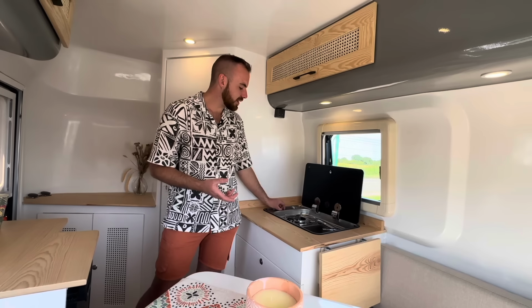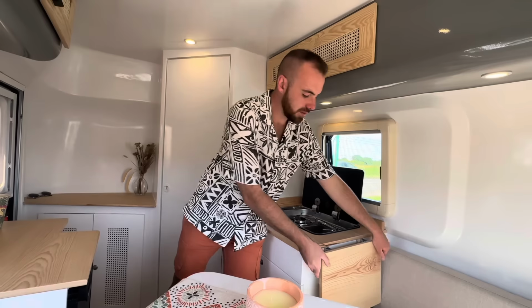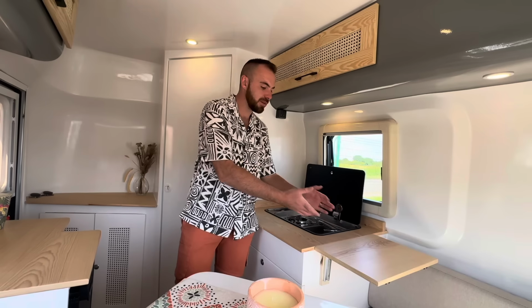But that's kind of the bare essentials. You've got a piezo ignition on it, and this runs from the gas at the front. And they've even thought to add a neat little worktop extension which goes on like so. So when you're drying up, you put your pots on there.